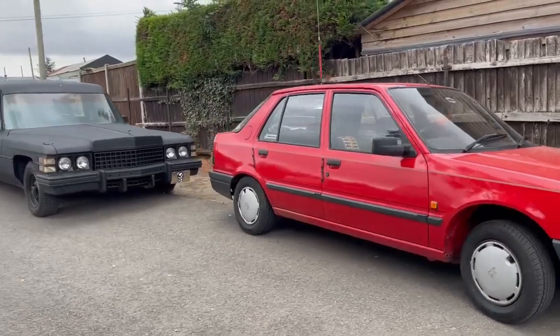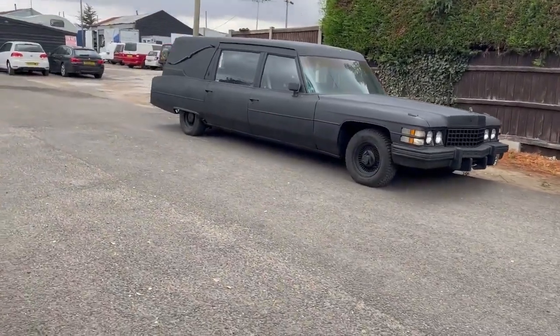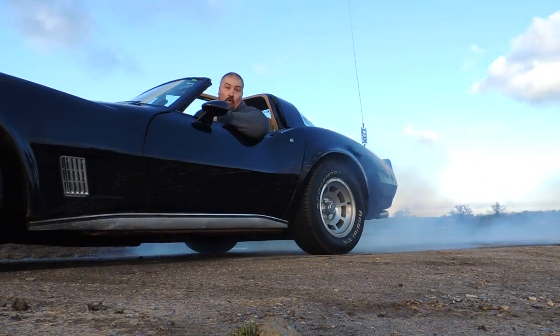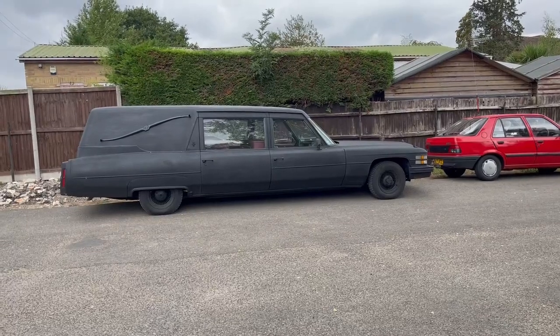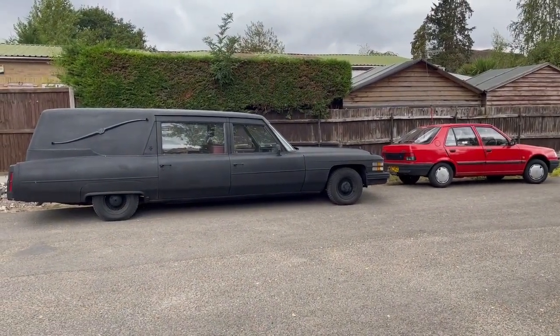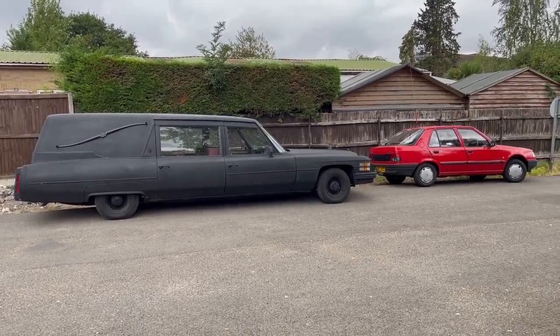So what have we got in store for you today? Well, no, it's not the pug, but this. Auto Addicts. So what is this? Well, it's a 1974 Cadillac Superior Hearse. And as you can see, parked next to my Peugeot, it's bloody massive.